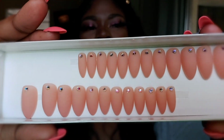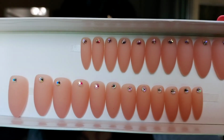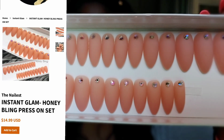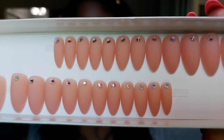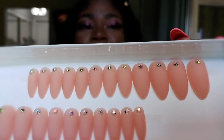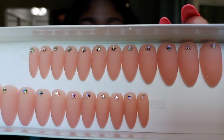Baby, these are a little bit shorter. These are matte. They are gorgeous. This one is called, let's see, the Instant Glam Honey Bling set. Look at this, baby girl. How sexy is this? This is a gorgeous color, and it's matte. It looks even better in person. The camera is doing it some justice, but not all justice, okay? Because in person, these look so damn good. I absolutely love this. This set is $14.99, the Instant Glam one, and that's a really great price.